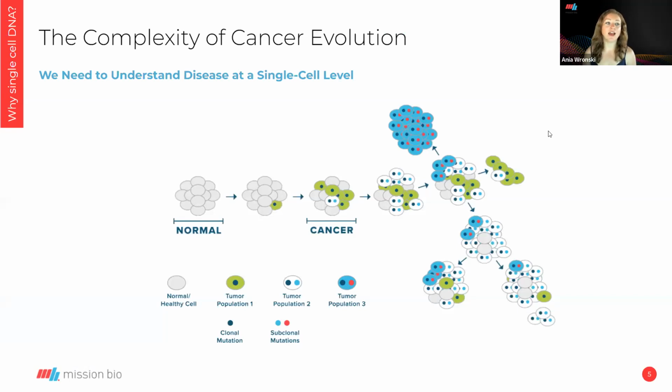So why do we need single-cell DNA sequencing and why specifically single-cell? Well, we all know that cancer is a very complicated disease and it is a progression from normal to malignancy with these genetic changes that occur over time. And what we understand from decades of research is that these changes accumulate over time in these populations. But what we aren't able to tease out particularly well with traditional, what we call bulk next generation sequencing methods, is how these changes are accumulating and what that progression and lineage really looks like.